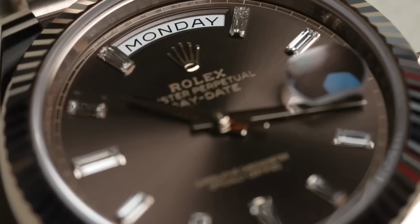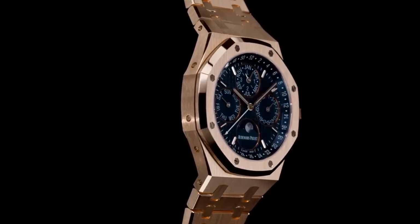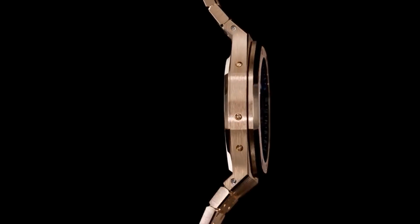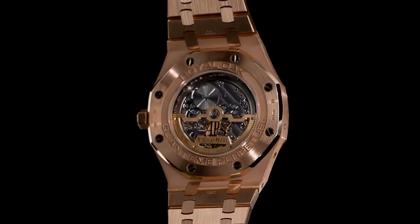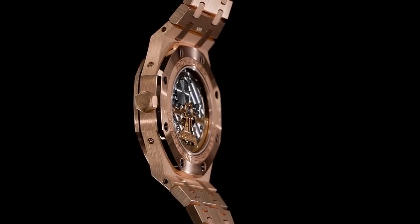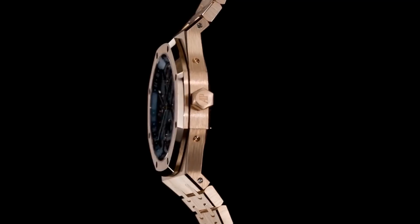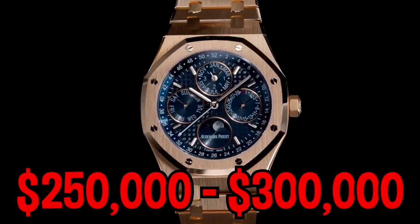But his most expensive watch comes from his AP Royal Oak open-worked watch. The watch comes in a gold bracelet, and the dial of the watch is actually a skeleton, meaning it shows the inner workings of the watch. Ever since Eminem purchased it, the watch has actually been discontinued. Right now, the running price for a newish one is $250,000 to $300,000.